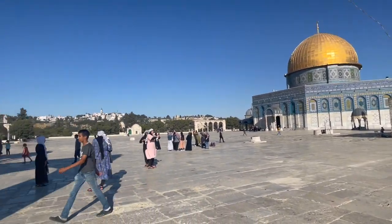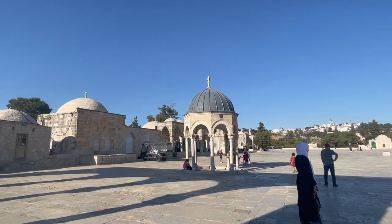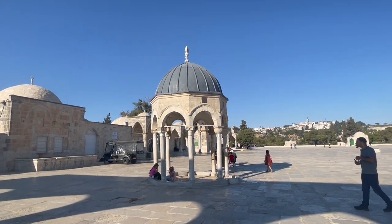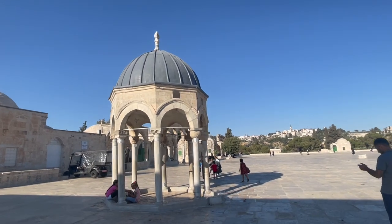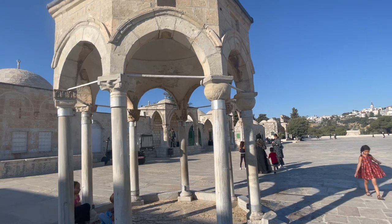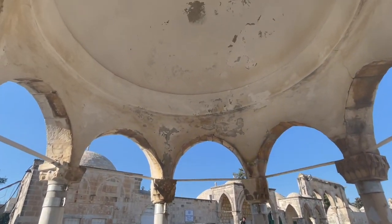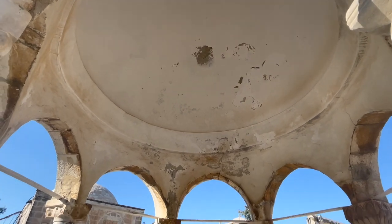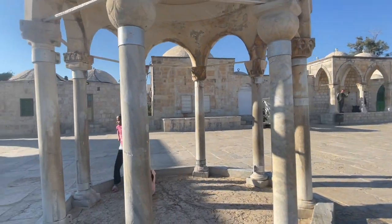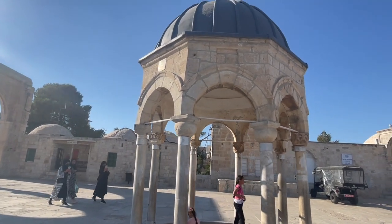This next structure is called the Dome of the Spirits, or some people know it as the Dome of the Tablets. In Arabic, it's called Qubat al-Arwah. It's a small dome resting on an octagonal base, and it's located right next to the Dome of the Rock. Several theories exist concerning the name of this building, and it could be associated with the proximity of the Cave of the Spirits, which I will show you in a bit, which is located inside the Dome of the Rock. And according to this legend, the souls of the dead will be gathered there for prayer.